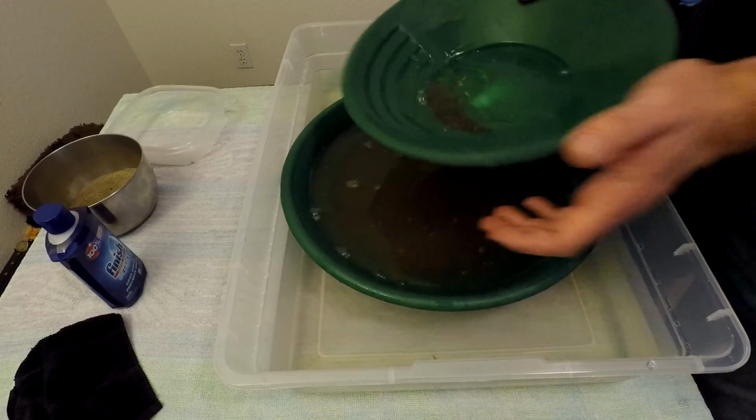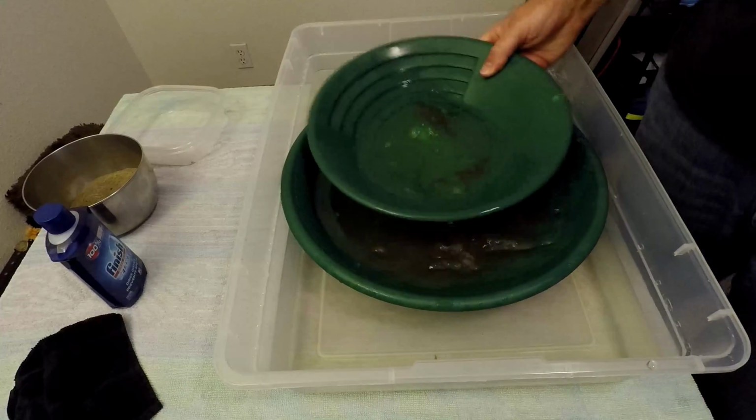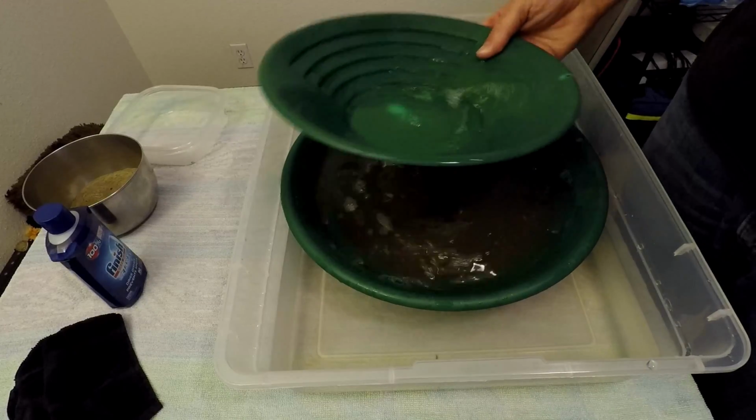Let's see what we got here. Hopefully we got something in there, right? So I don't see anything. So I'm assuming if there's any gold, it's going to be in the very fine category.